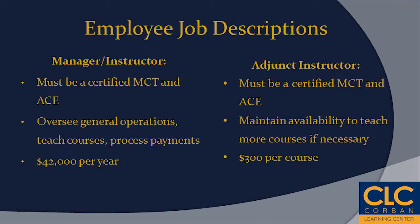Now on to the employee job description. We recommend having one main boss. We call this person the manager instructor for time's sake. This person must be MCT and ACE certified, meaning Microsoft certified trainer and Adobe certified expert respectively. Now this manager is going to do general overseeing of managerial tasks per se, and we recommend a cost of $42,000 annually for this person.